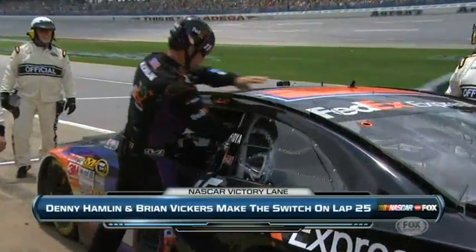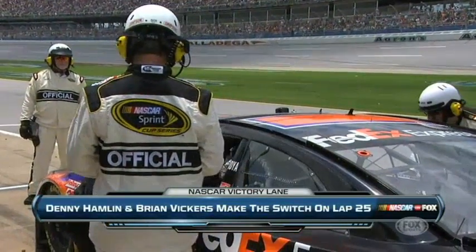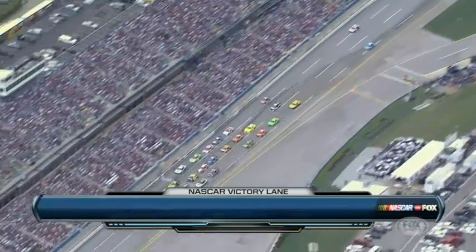You see Denny come out the roof hatch as you see Brian Vickers go in. And Brian, as I said earlier on race day, is an expert at this. He does a lot of road racing, and they do a lot of driver changes. And the roof hatch is legal. It's in the rule book.